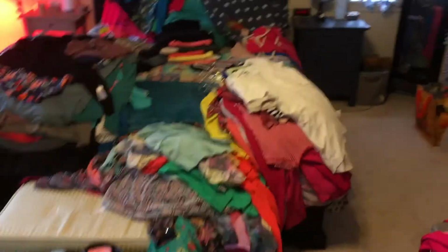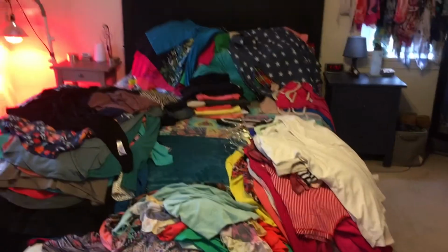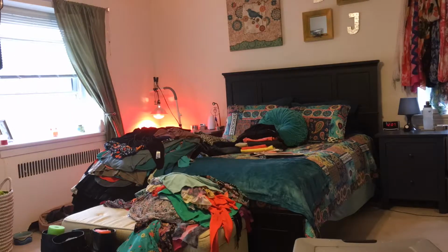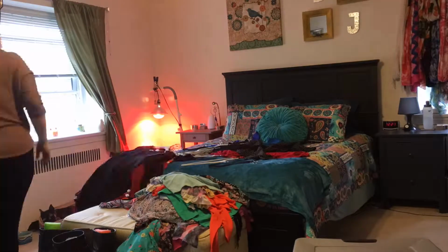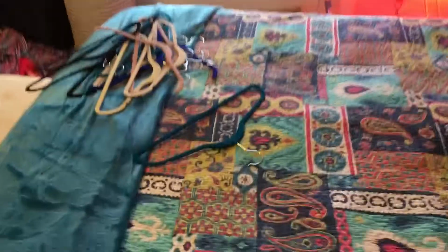Alright, so now everything is on hangers. You can believe it, this is actually organized chaos. And then the only thing left are pants. So now I'm going to hang up all the shirts in the closet. And then I'll put the pants in the closet, and then I'll show you what we've got. All right, that's what we call an empty bed, folks. Just hangers left. Donation pile is getting bigger by the minute.